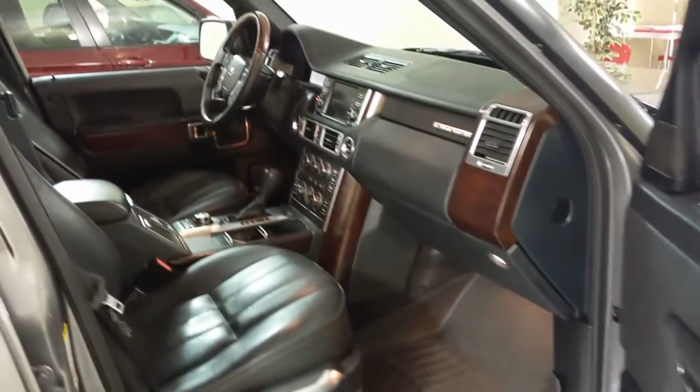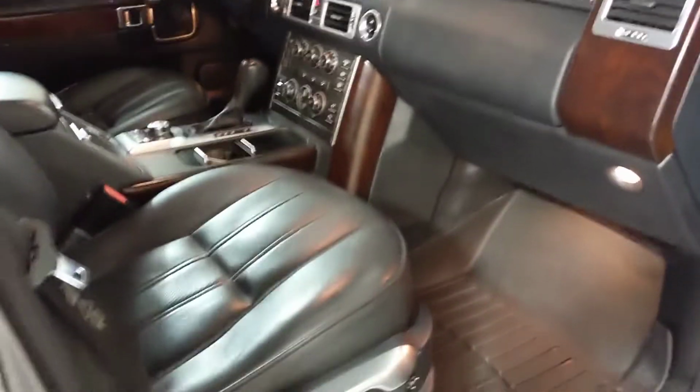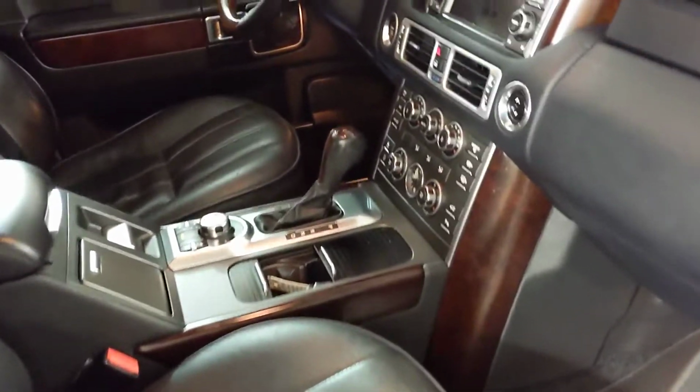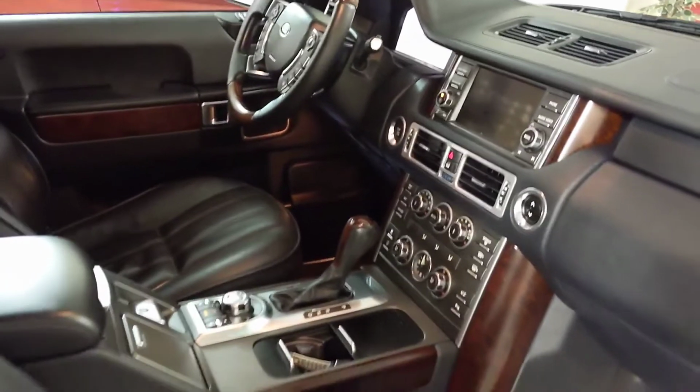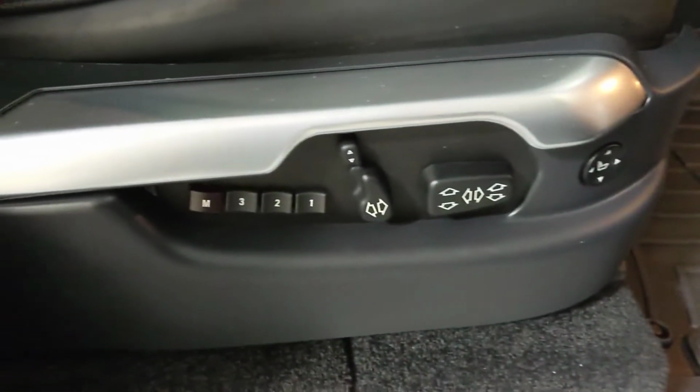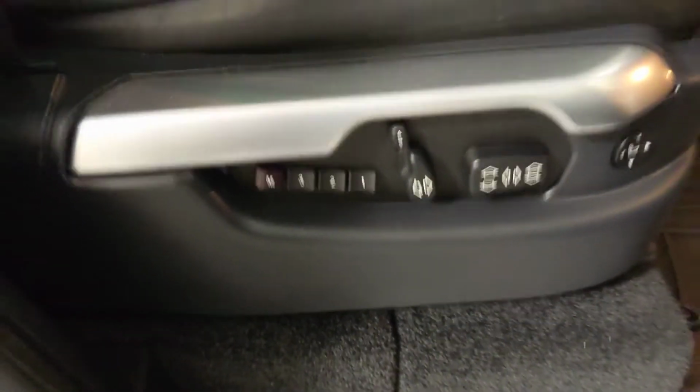Here's a look at the passenger side. This is a luxury edition, so it's got deluxe everything in it. And has WeatherTech molded mats. Passenger side also has a 3-position memory.